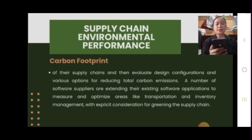Today, software is available that enables companies to analyze the carbon footprint of their supply chains and then evaluate design configurations and various options for reducing total carbon emissions. So in many cases, this will also mean lower costs. A number of software suppliers are extending their existing software applications to measure and optimize areas like transportation and inventory management. So with explicit consideration for greening the supply chain, Laurie Goldenhirsch, CEO of California-based green software provider Inviance, explained how this might also help our retailers sell products.